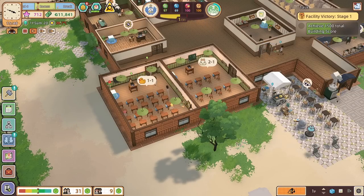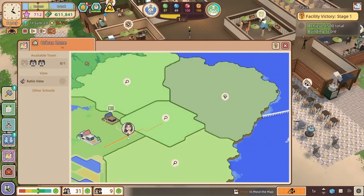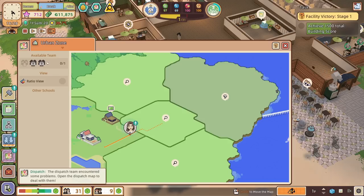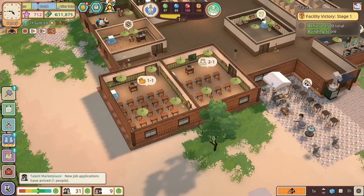Let's get them to their destination, shall we? Let's make sure they get to where they're supposed to go, because it's going to take a while for them to get out there. I mean, really, we sent them out at the end of the day. We shouldn't possibly have sent them out at the end of the day, but there you go, never mind.